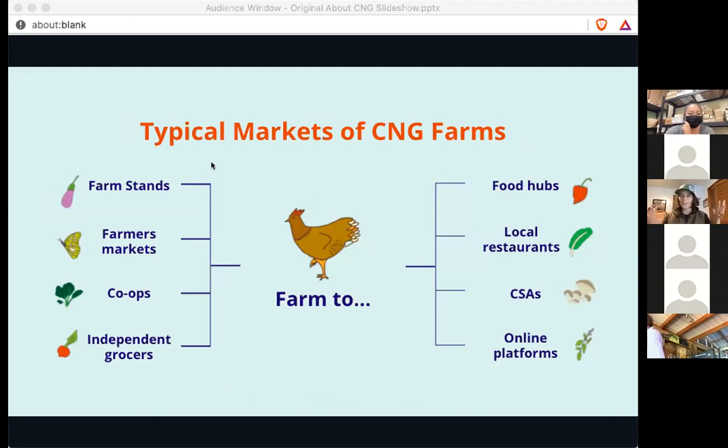They're a pretty diverse group of folks from all over the country, all sizes. We have teeny tiny quarter acre backyard urban growers, and we have some big commercial garlic operations. We have some orchards. We're kind of all over the map, but a lot of times our producers are not selling to big grocery stores. They're selling to farm stands, farmers markets, co-ops, independent grocers, food hubs, right? That's why we're all here today. Local restaurants, CSAs, some online platforms. So yeah, lots of room for lots of folks. This is definitely a certification that you can grow with and take along with you into your different accounts as you and your farm progress.